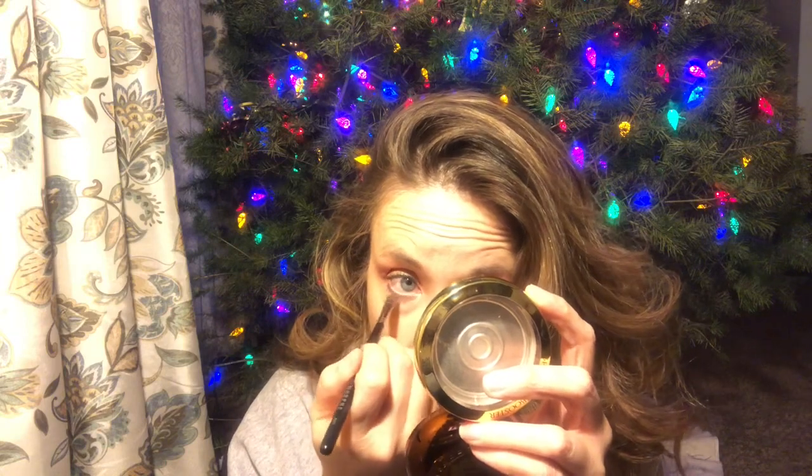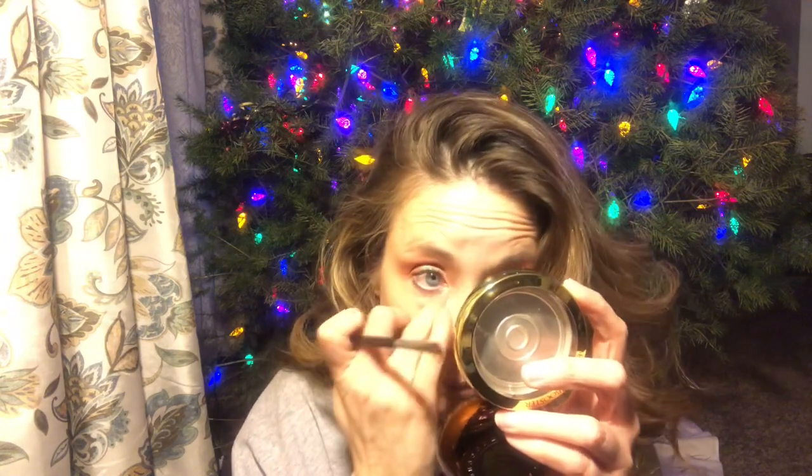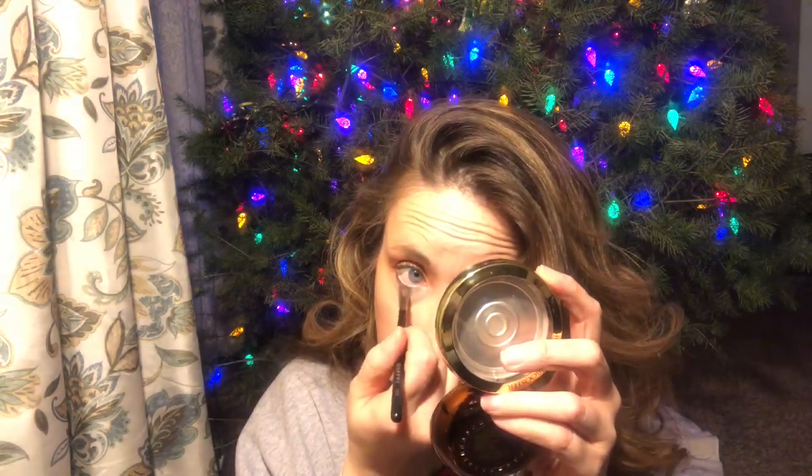So, all right, I'm going to use Neptune, and I'm going to put this into my lash line. Again, guys, these are glitter shadows. So I'm doing this, but I'm not encouraging you guys to do it, because I know some people have a problem with their eyes, and I'm not encouraging anybody to put glitter anywhere near their eyes. I'm just doing it because it's my eyes. And usually I do pretty good about getting glitter in my eyes and all that. So we got that going on. So let's get the other side. Let me woof my hair around.